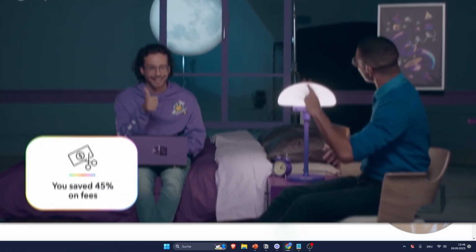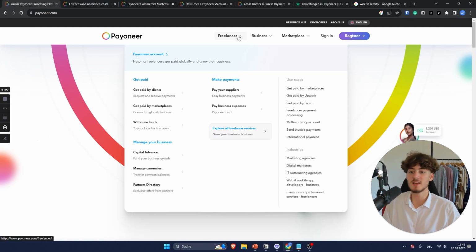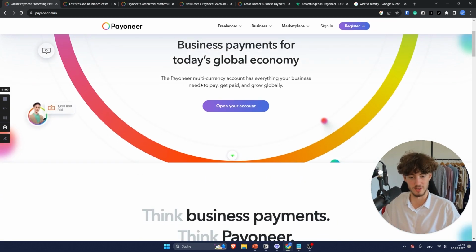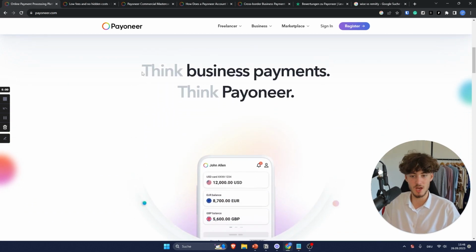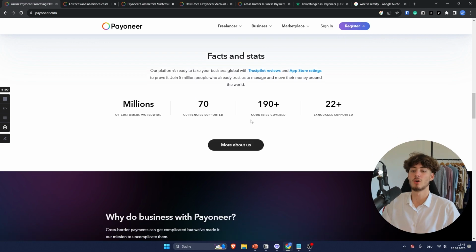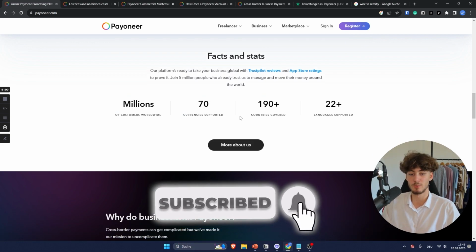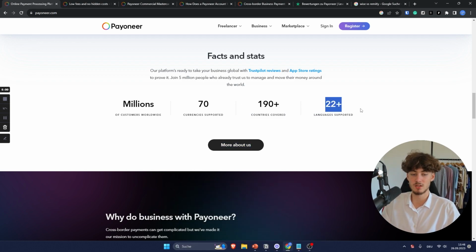First of all, they have a freelancer as well as a business option. So either way, if you just want to use it yourself or if you want to use Payoneer as a business, you are going to be served right here. As you can see right here, the statement of Payoneer is: think business payments, think Payoneer. They have tons of great features and already millions of customers worldwide, over 70 currencies supported, as well as over 190 countries covered and 22 languages.